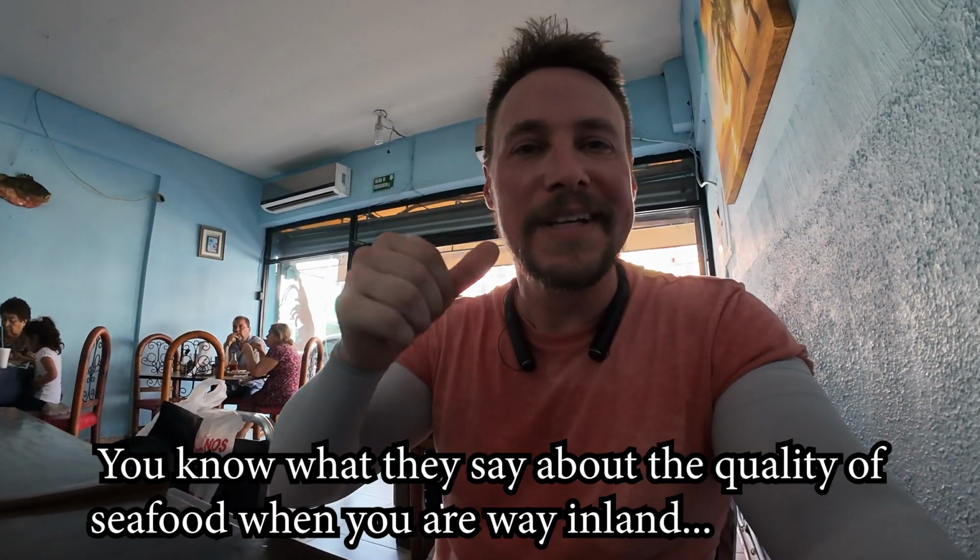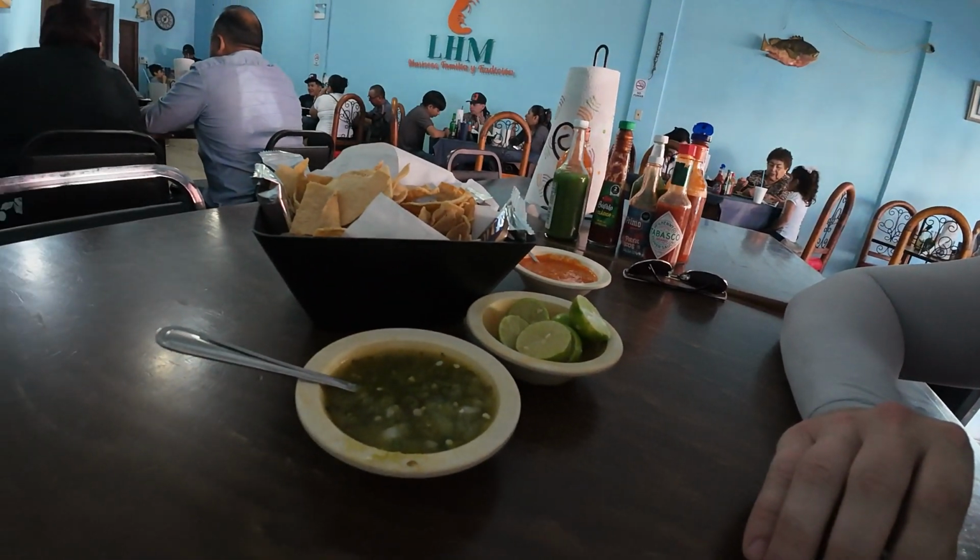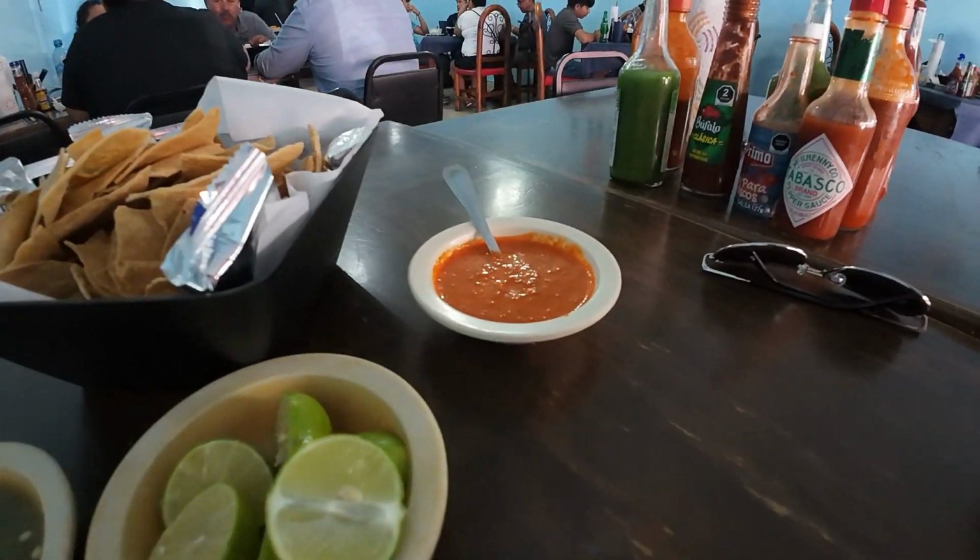Okay, I found a spot with AC that's open. So it's called LHM. That's seafood. So this is mariscos, shrimp. So I got the mariscos diablas, so it should be nice and spicy. And wound up getting some salsas, the green, verde, y rojo, y limones, or the limes, and then some chips. So I'm going to munch on these until tacos get here, and then we'll see what that looks like.